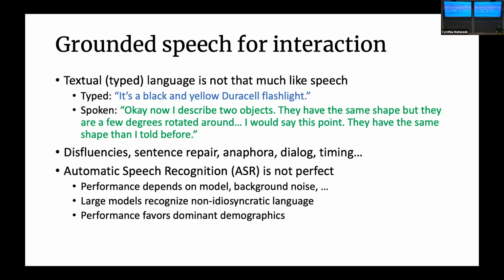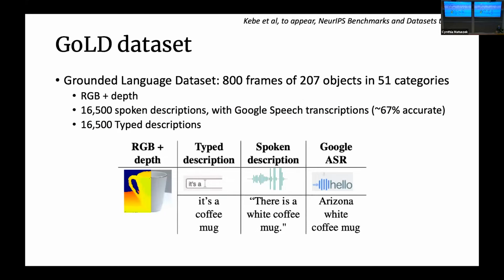But speech is just another sensor input, and it can be handled similarly to the sensor inputs that I've been describing thus far, at least in theory. Given that I've been describing relatively general learning approaches, it should be possible to learn groundings that directly connect speech to other perceptual data without using any intermediate textual representation.